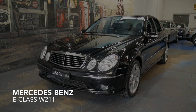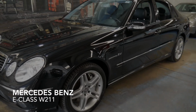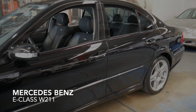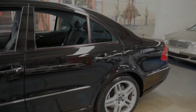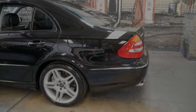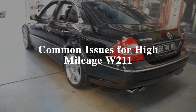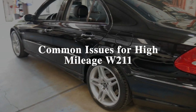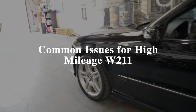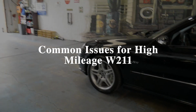The Mercedes-Benz E-Class W211 from 2002 to 2009 is a testament to Mercedes-Benz's commitment to luxury, performance, and innovation. This Benz E-Class W211 requires attentive care to maintain its elegance and performance, especially as the miles accumulate. This guide dives deep into the common issues and essential maintenance procedures to keep your high-mileage W211 running smoothly and turning heads for years to come.